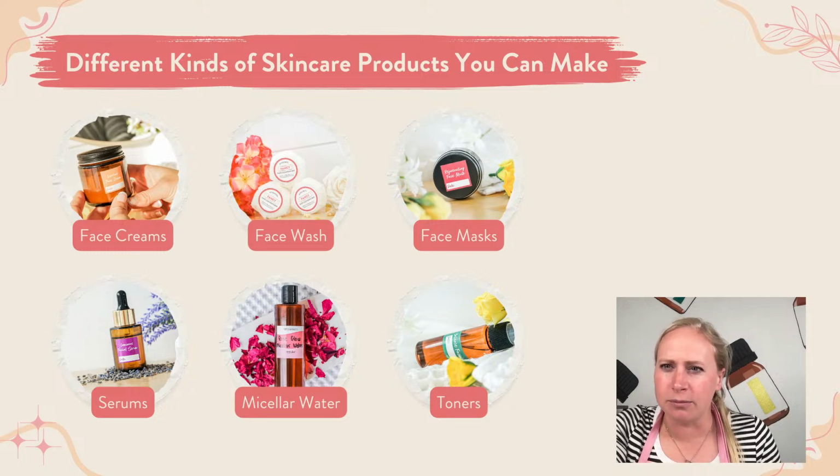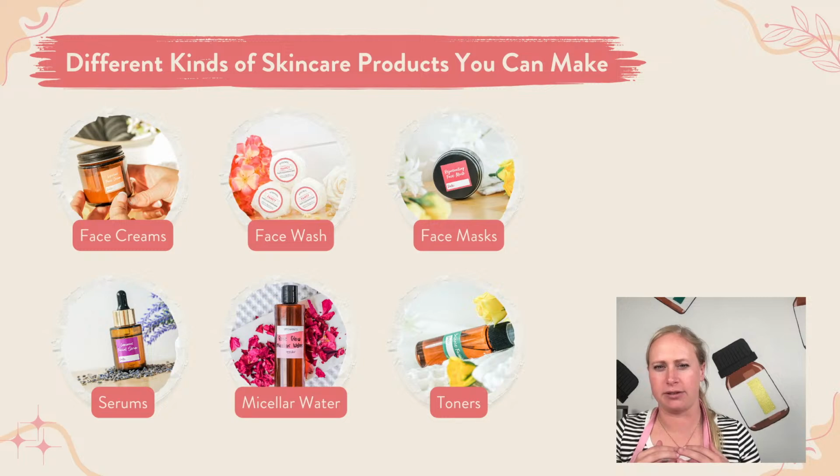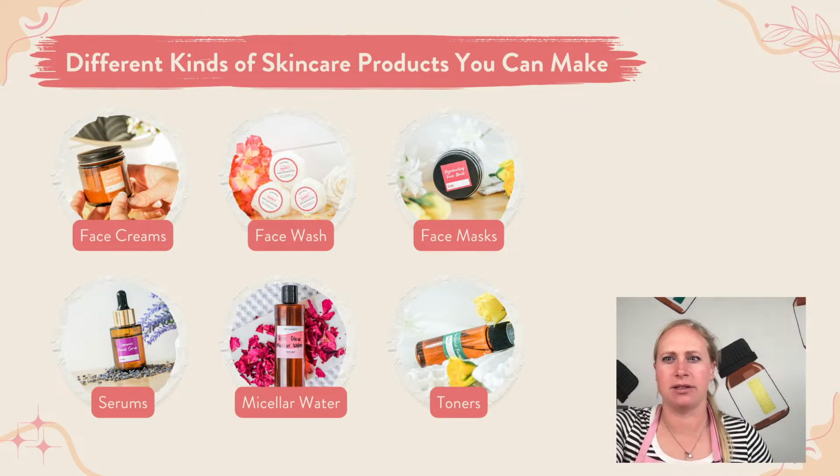All right, and Ellen is asking, do you use a surfactant? And I think this was for the toner recipe. In toners, you don't usually use a surfactant. You use ingredients that are naturally good cleansers that can help with pH, like witch hazel. Witch hazel is also a natural cleaner. So those are often used in toners. Another common ingredient is apple cider vinegar that people will use.